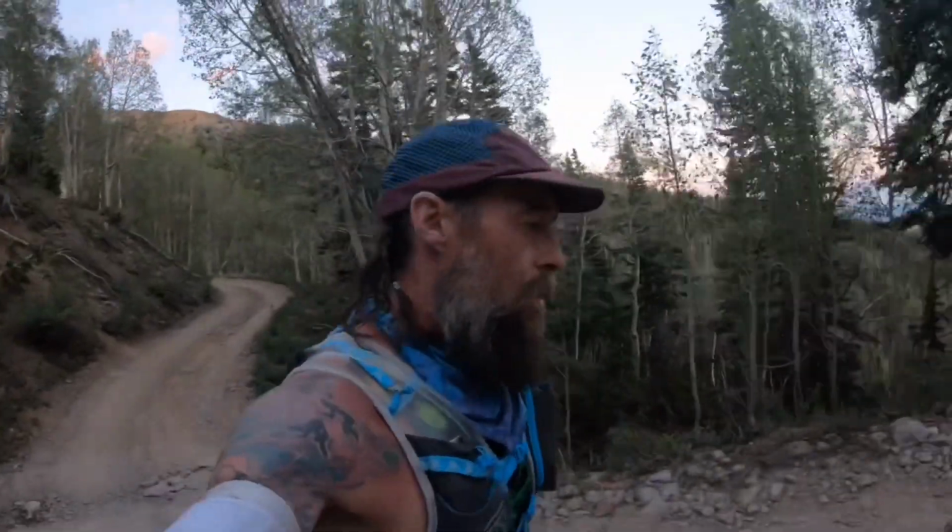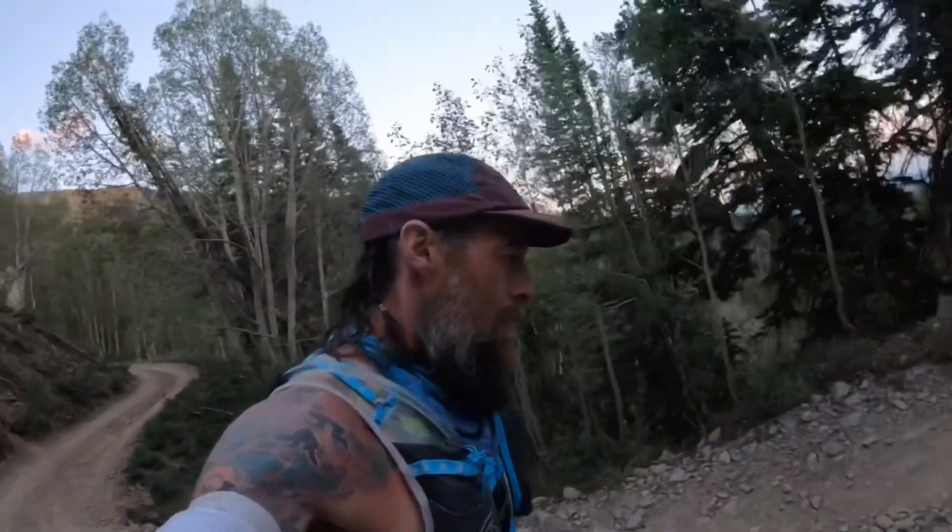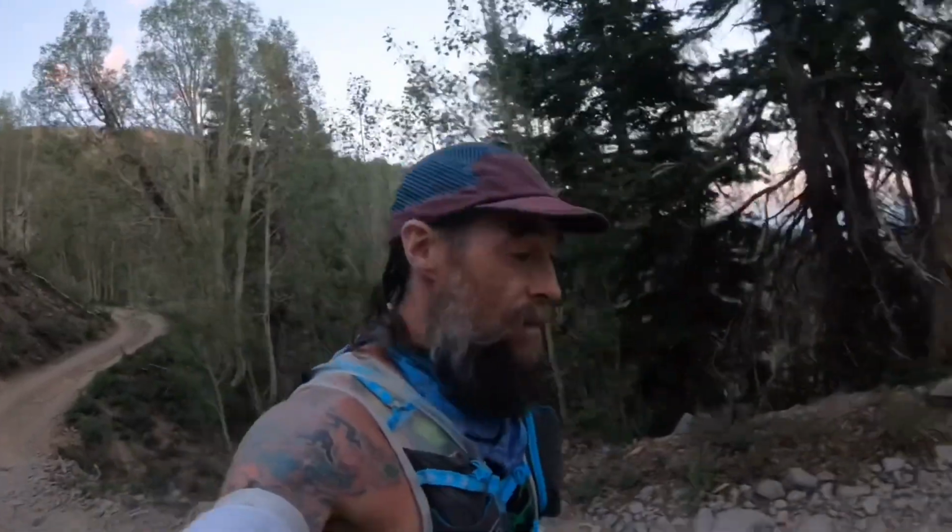Okay, guys, we're getting close to the Alunite aid station, which means we only have 8 miles left. My legs and feet are toast. I'm gonna hike it in. I'm run down, everything hurts. But we're gonna get this done. We're gonna take our time, be safe, cruise it in.